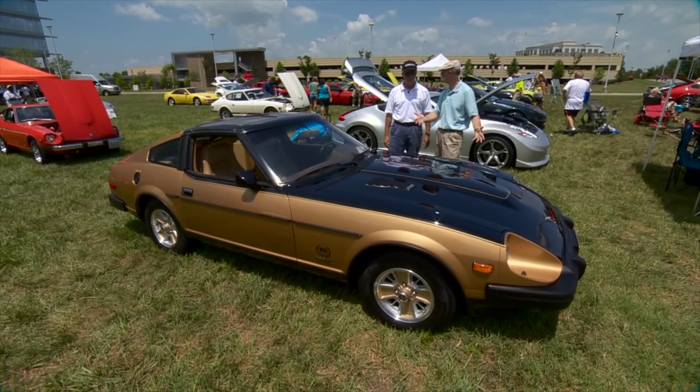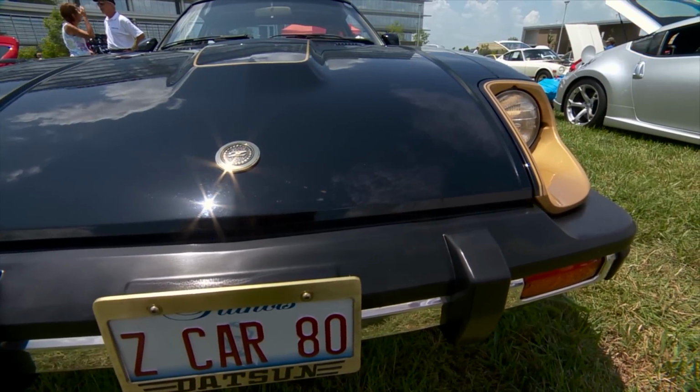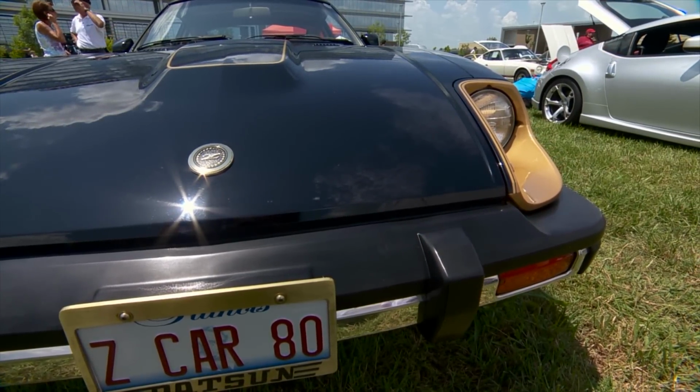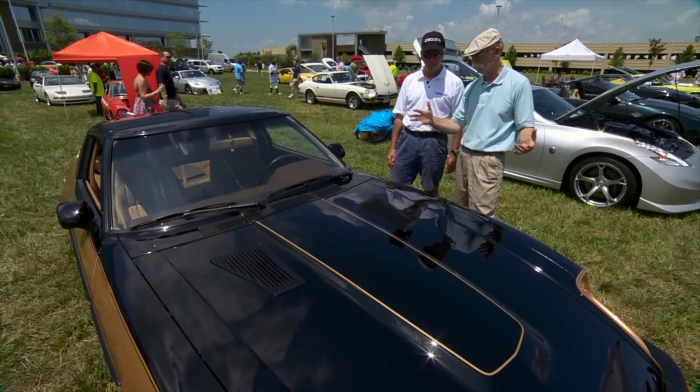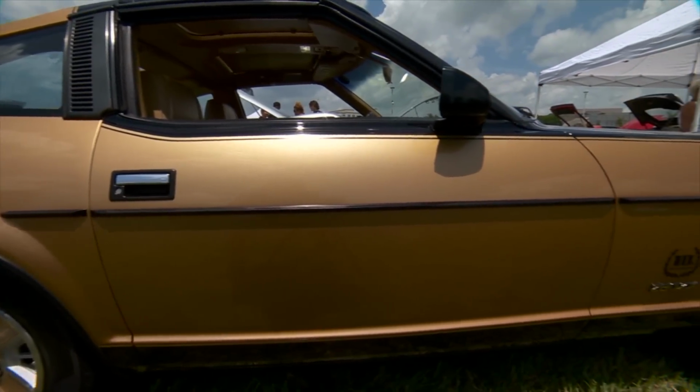Color scheme and all, right? What's the deal on this? Yeah, they made 2,500 of the black and gold with leather interior, and it's all numbered. Have you always been a Nissan guy? I have always been a Nissan guy. I've owned Nissans since I was a young man. I've always wanted one of these.